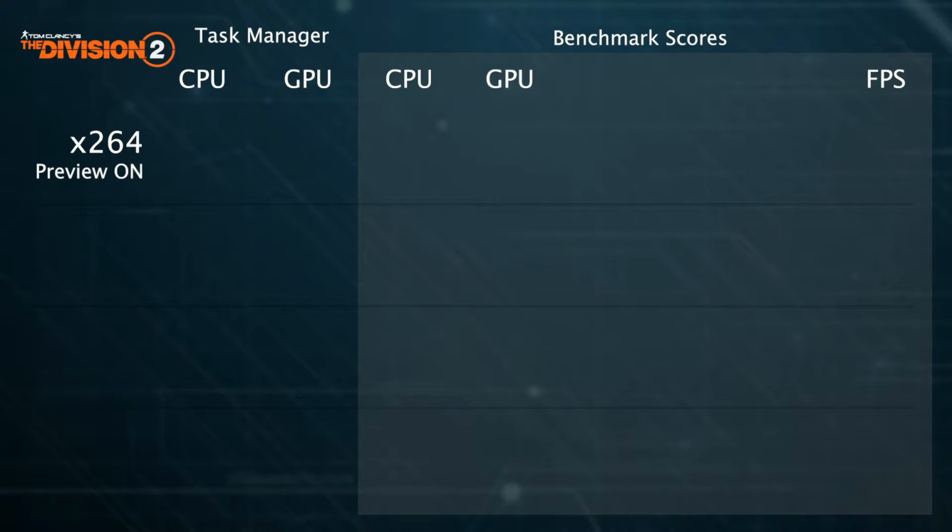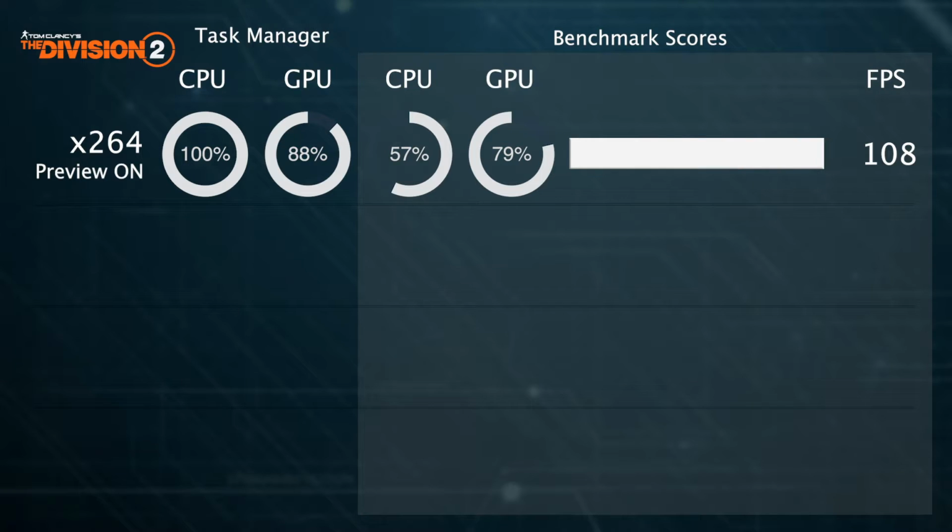So for each of the games, we saw some really interesting results. In Division, with x264 on, we were looking at 100% CPU usage and 88% GPU usage. Our benchmark FPS came in at 108, our bench GPU was 79, and our bench CPU is 57. Now those are the resources used by the game, but in Task Manager, I was seeing that we were actually maxing out our CPU.